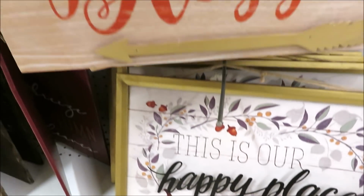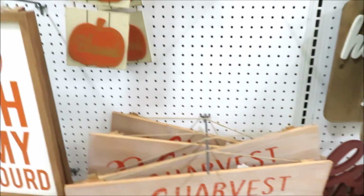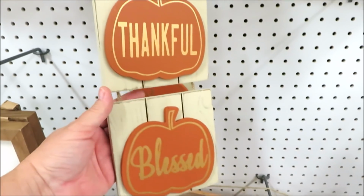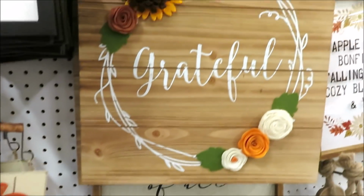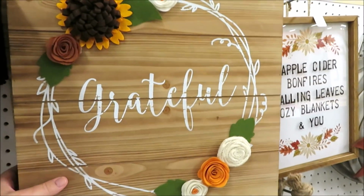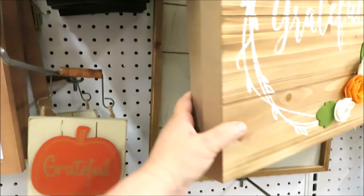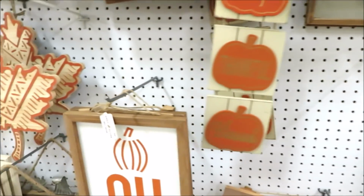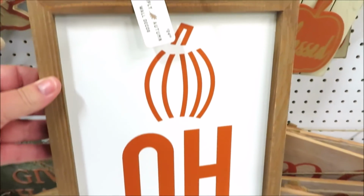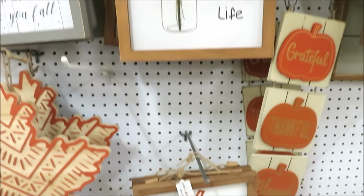and a really cute little, this is our happy place with pumpkins, harvest blessings on wood, some vertical pumpkins with the metallic print, a big planked, almost wreath, I guess, with grateful in the middle. Behind that, I love fall most of all. And this one is kind of funny. It's $24.99 and it says, "Oh my gourd."